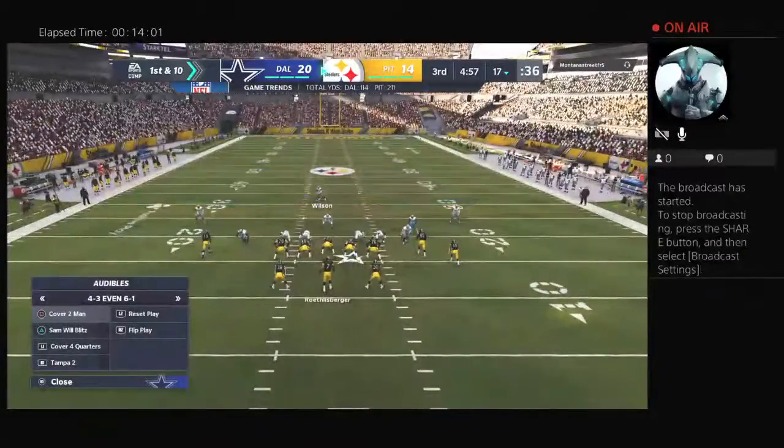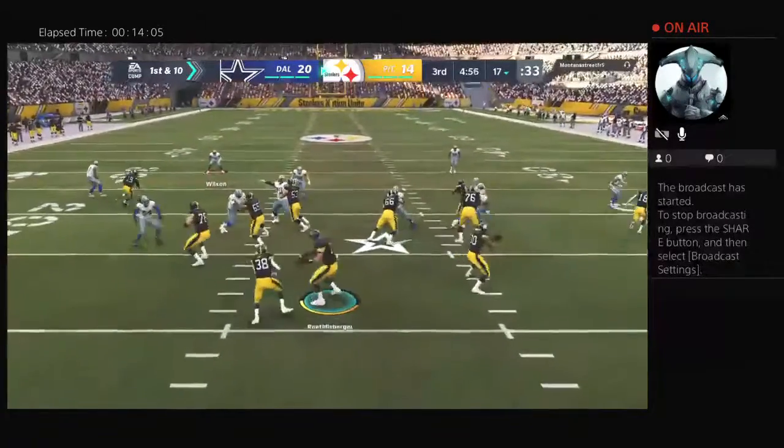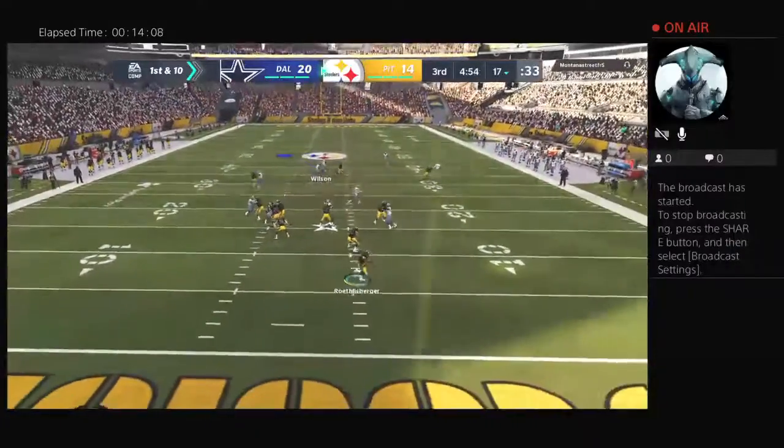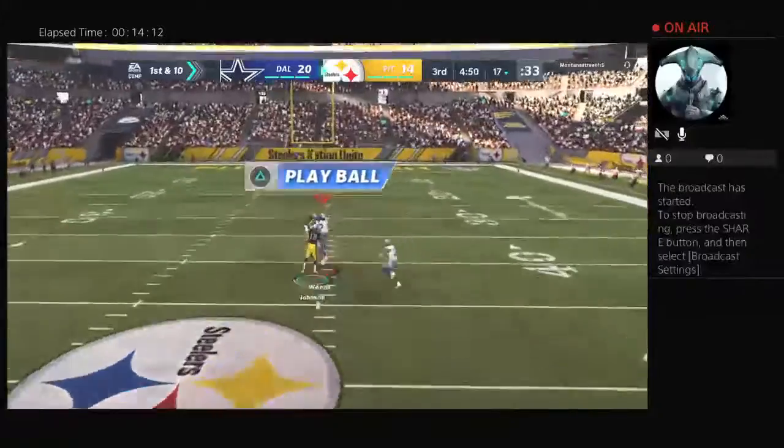The Steeler offense here about ready for their next drive. We have not seen much on offense here from either side these last few drives. We've hit a wall, so to speak, and have hit it hard, haven't we? Because the defense is right.